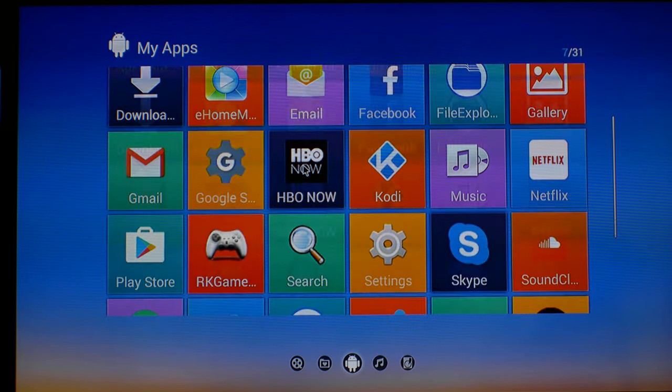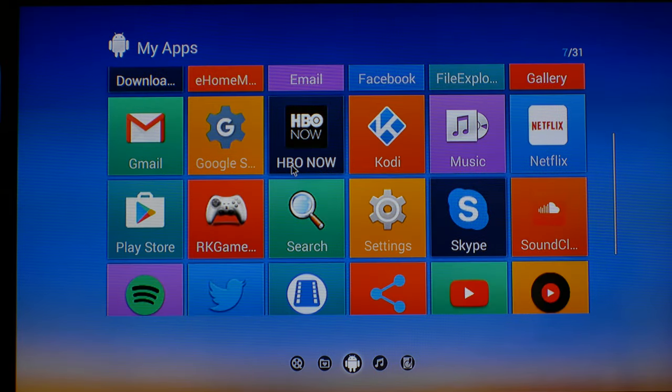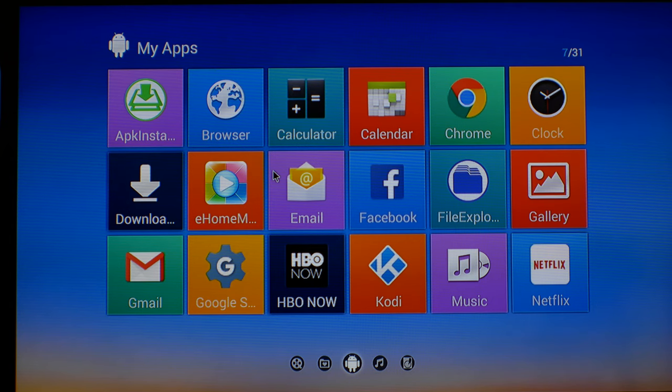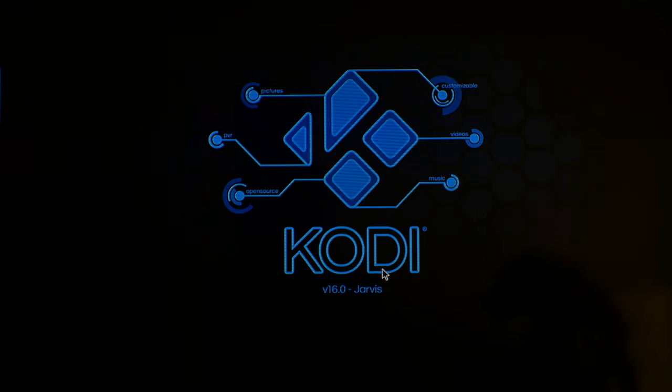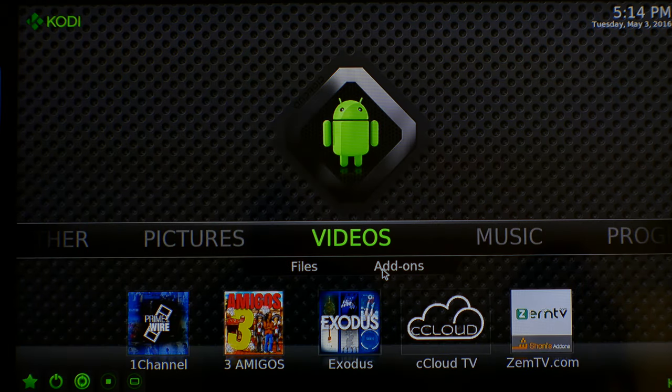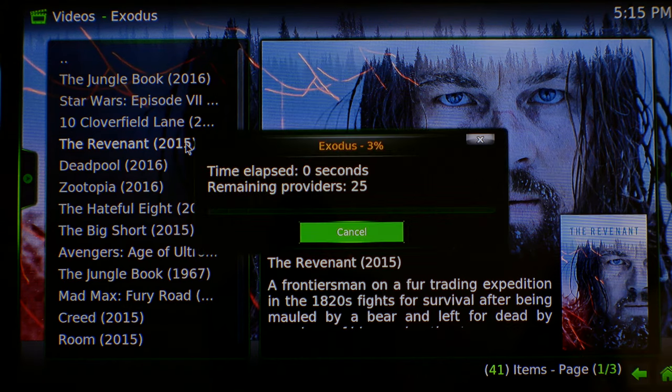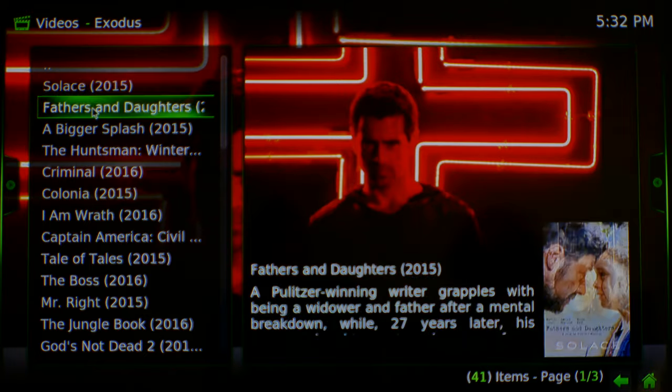I think the only app that's useful amongst them is the Kodi app. If you're unfamiliar with Kodi, it's a streaming app that allows you to watch movies and TV shows. The layout looks to be in beta form, but it's definitely usable. You're able to stream movies not yet released on DVD, such as The Revenant, Batman vs. Superman, and, well, you get the idea.